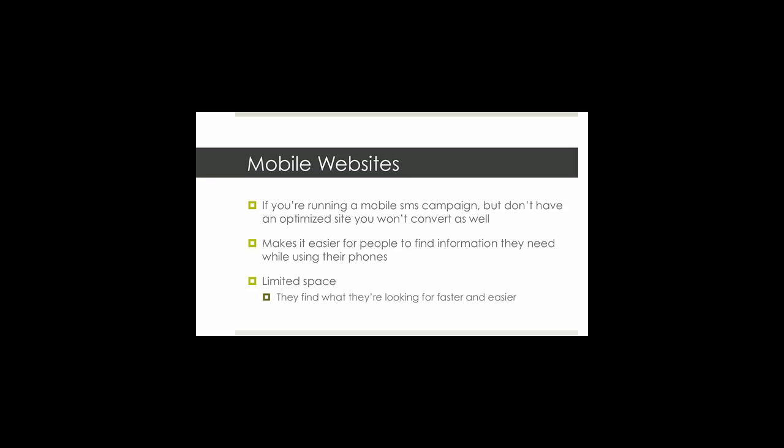Basically, all it means is that people find what they're looking for faster and easier because there's not all this other stuff on there to distract them from whatever it is that they're trying to find. And basically all that a mobile website is, is a scaled back, limited version of your website that displays better on smaller screens. All you have to do to get one set up is install a redirect script on your main website, and what that script does is detect mobile users when they're visiting your site and redirect them to the mobile optimized site. This sounds very technical and mumbo-jumbo-y, but I'm going to show you exactly what I'm talking about here.